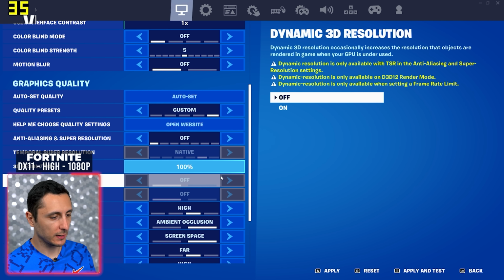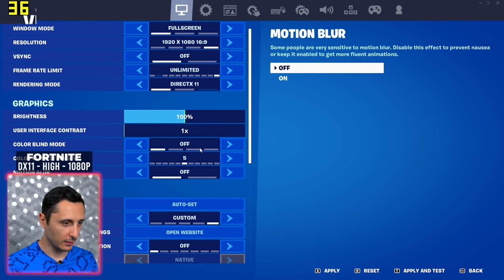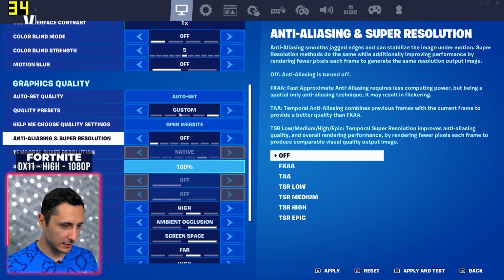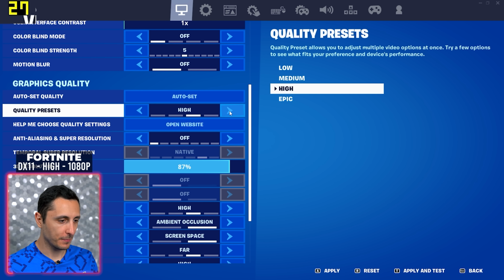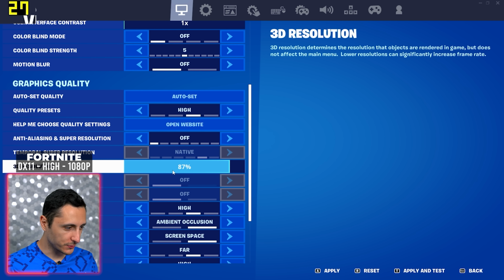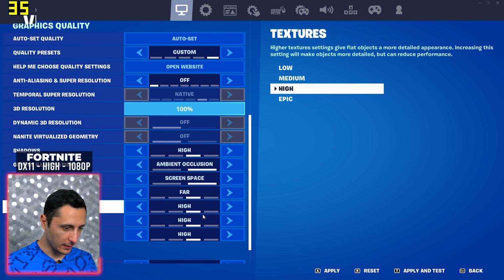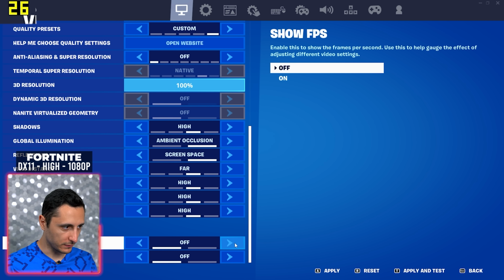Okay, as much as I hate playing Fortnite, I gotta do it for the 12-year-olds watching. So we're gonna start off with DirectX 11 and we're gonna set it to the high preset. We're also gonna max out 3D resolution. That way we're playing native 1080p. And everything else is pretty much set to default.